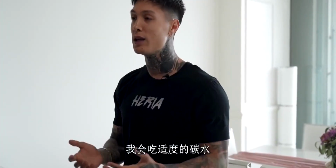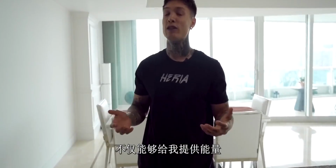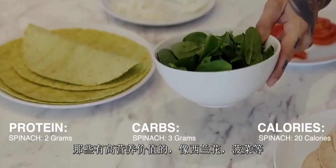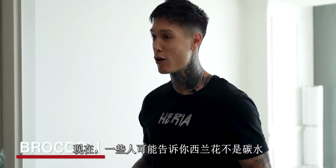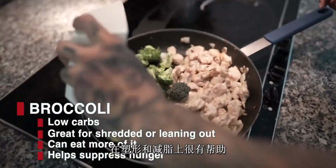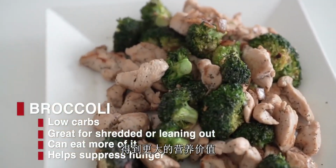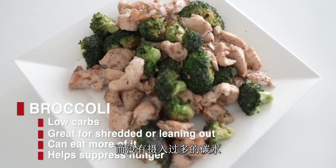Now as for carbs, I do eat a moderate amount of carbs, but I like to choose carbs that not only provide me with the energy to complete my workout, but also provide me with the most nutritional value. I also like to get my carbs from vegetables that have high nutritional value, like broccoli or spinach. Now some people may tell you that broccoli is not a carb, when it in fact definitely has carbs. It's a low carb option, which is great for shredding or leaning out. And not only that, but because it's low carb, you can eat way more of it, getting way more nutritional value, and it also helps suppress your hunger because you're eating way more food without going over on calories.